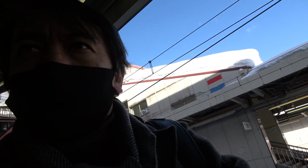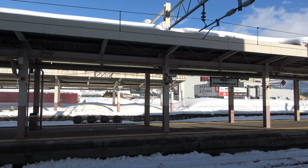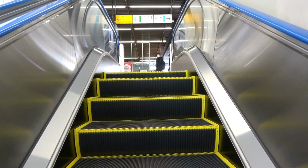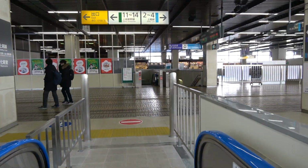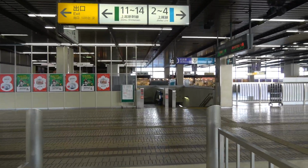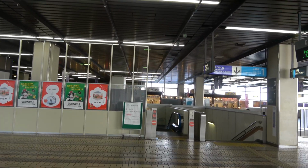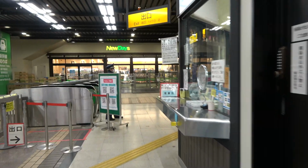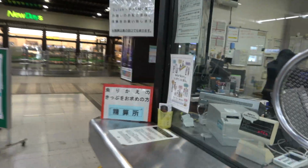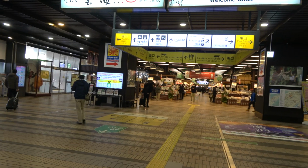This Echigo Yuzawa is my final destination of the journey today. This is the most well-known ski and hot spring resort in the Echigo district. By the way, Echigo is the old name of the Niigata prefecture. They keep announcing some of the trains today are suspended due to the heavy snow.